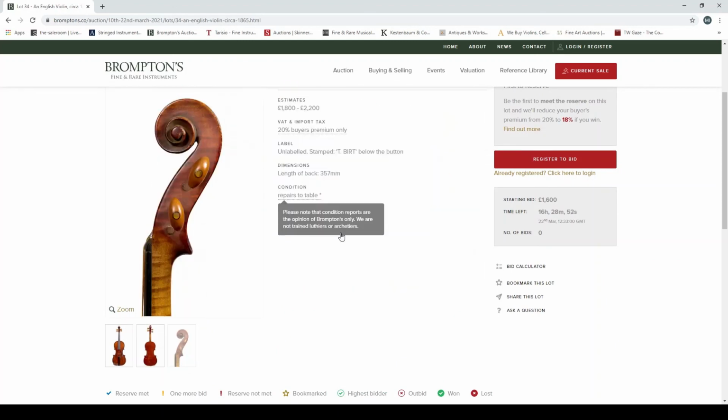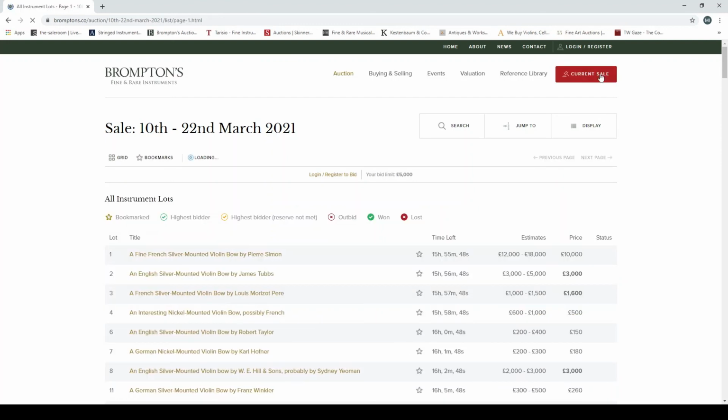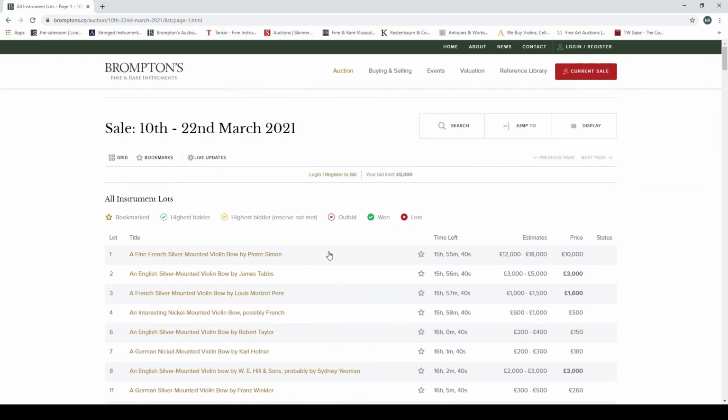So this has been another extremely long review, but it's been a good auction, good information, and not as many repeated lots on this auction as have previously been with Bromptons. A few things repeated, but yeah, all in all, not bad.